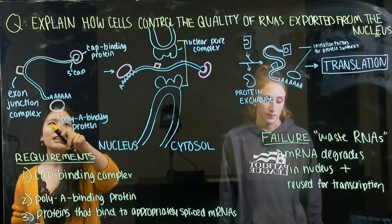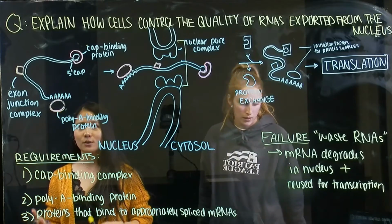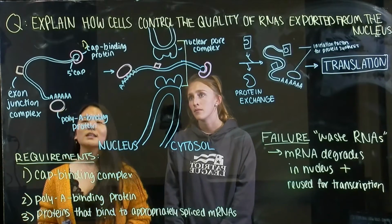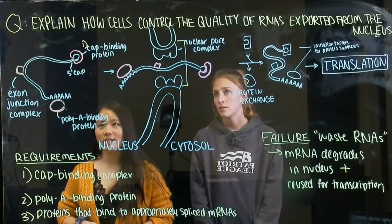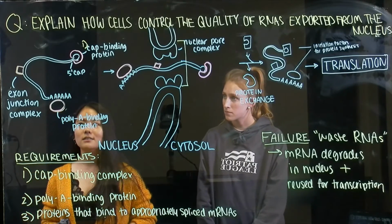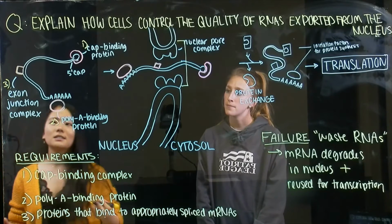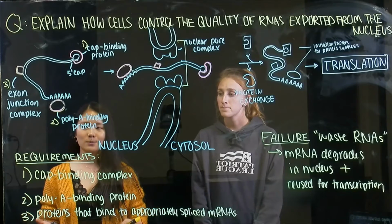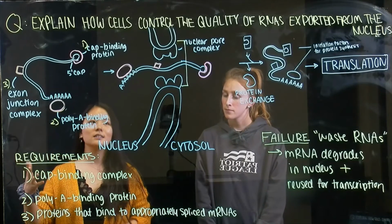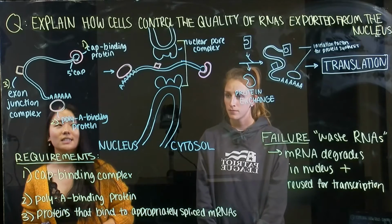For an mRNA to be export ready, it needs to have a certain set of proteins that mark it for maturity. The first one is a cap binding protein over here, and it attaches itself to the 5' cap over here. The second one is a poly A binding protein on the poly A tail. The third one is an exon junction complex, which basically is just marking that the mRNA has been correctly spliced. And this set of proteins is signaling that it's ready to leave the nucleus.